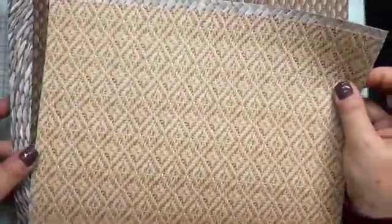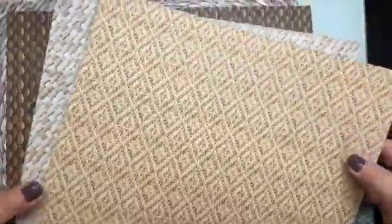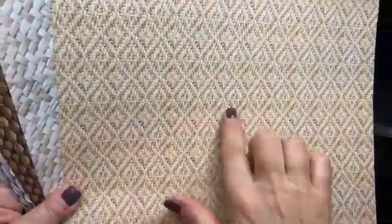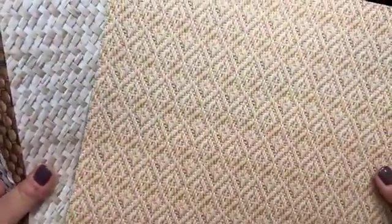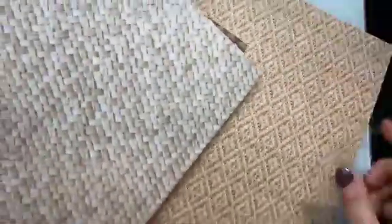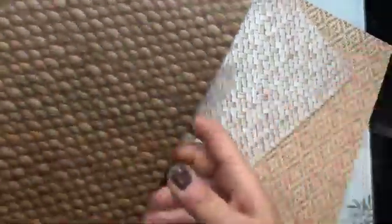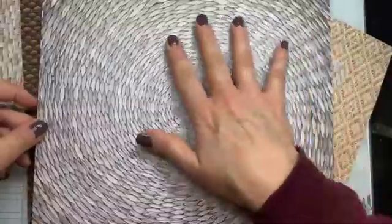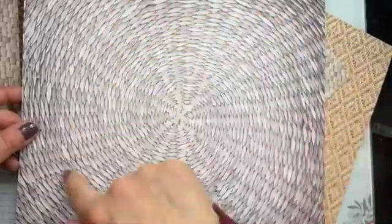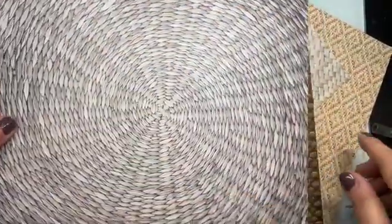And then here's the other paper pack. It is so stinking cool. Really, really detailed, photorealistic, very earthy and organic. This is like a basket weave. I love this one. The colors are so rich. And then how amazing is this? And if you're a scrapbooker, so cool to have this circular detail on your page.